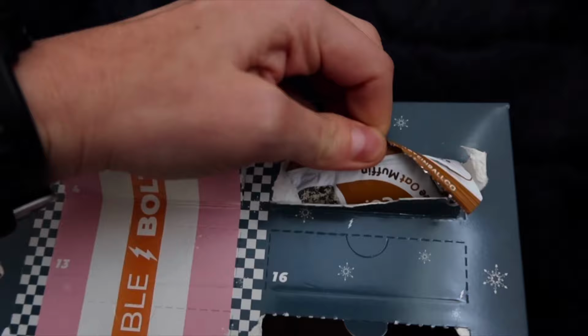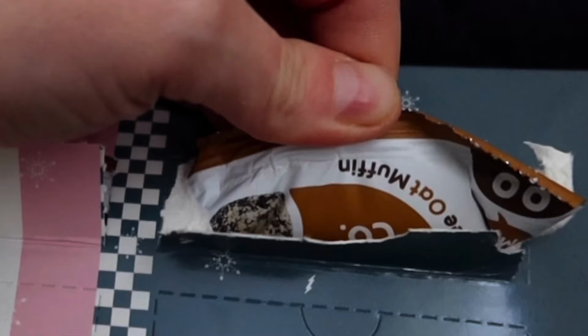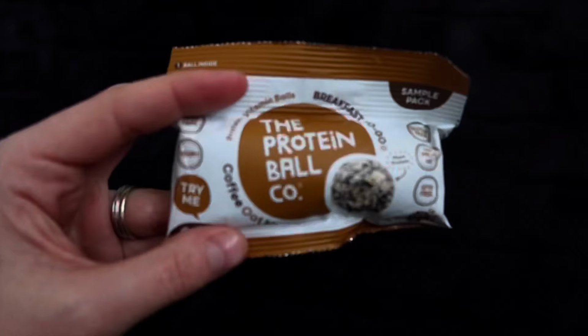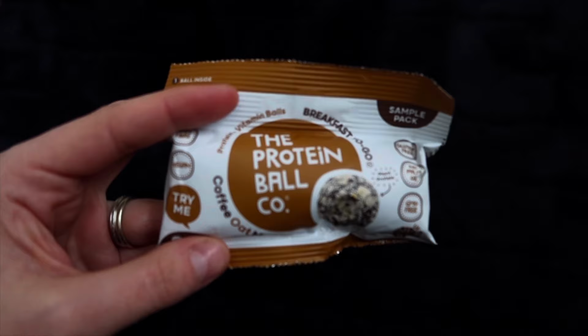Another food item. Does that say muffin? Is it a muffin? The Protein Ball Co. Oh, I think I've heard of these. Coffee oat muffin. Coffee. Okay, this will be another one for Matt. Okay, so it's protein vitamin balls, breakfast to go, plant protein. On to number 8.